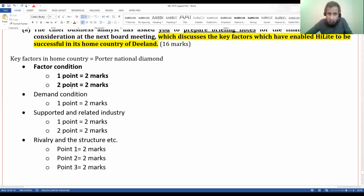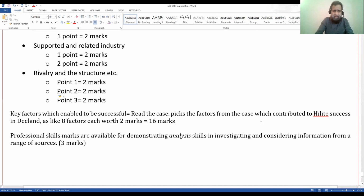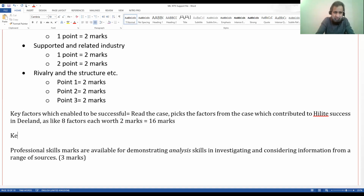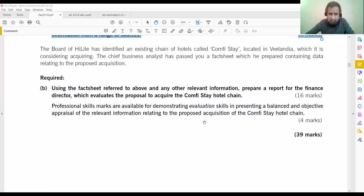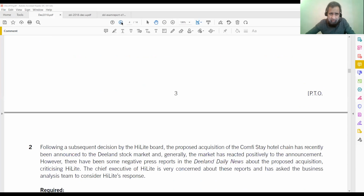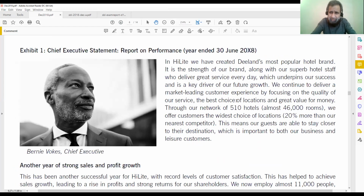But one student says, I don't know the Porter National Diamond. And he goes with general factors like this. The student says, okay, I just put a heading, key factors, and he starts reading the case study. Which factors enabled Highlight to be successful in the home country of D-Land? He goes back to the case study and starts reading. Okay, let's find the key factors which enabled Highlight to be successful in D-Land. He goes to exhibit number 1, and reads the report of the chairman to find the key factors which made Highlight successful. He didn't know the Porter Diamond.